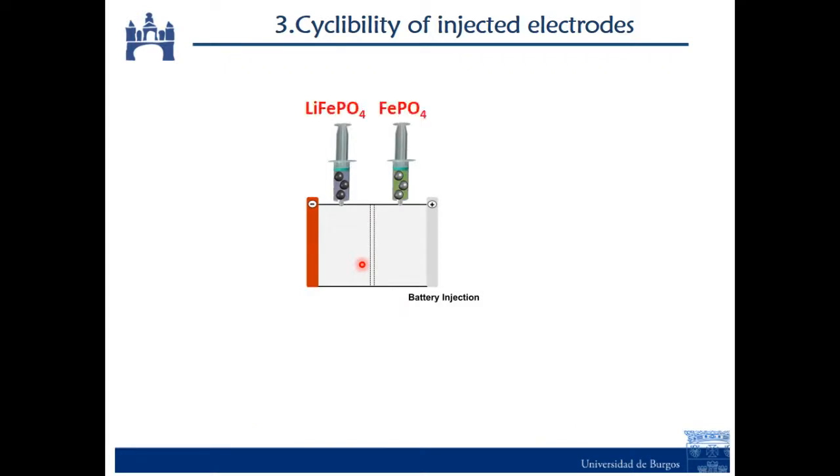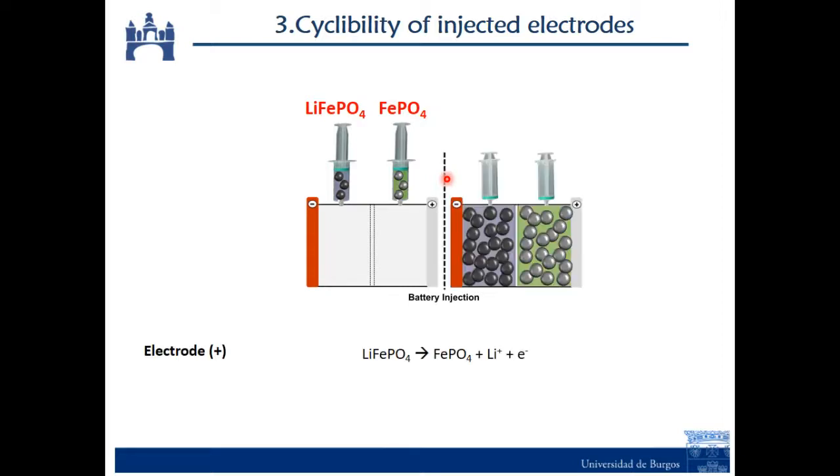So I think this needs some explanation. Basically, we pre-oxidize lithium iron phosphate and we get iron phosphate. So basically, we inject lithium iron phosphate on one side and iron phosphate on the other. Again, this is not a battery because the cell voltage is 0, but we can evaluate the intrinsic stability, cycle stability of the system, because basically in the positive electrode, we will have the oxidation of lithium iron phosphate to iron phosphate, and in the negative side, we will have the reduction of iron phosphate to lithium iron phosphate.